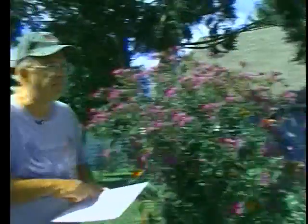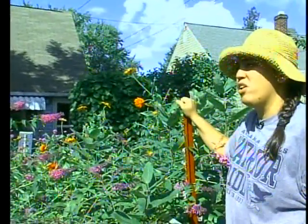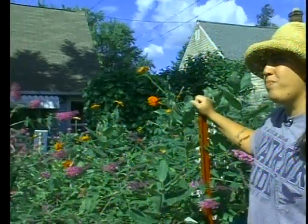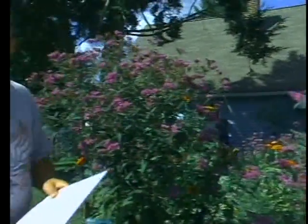Where can we find these native plants if we want to start our own butterfly habitat? Are these available in your garden centers? There's a few garden centers that carry them. One's up on Route 10.